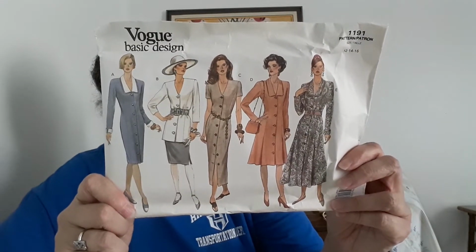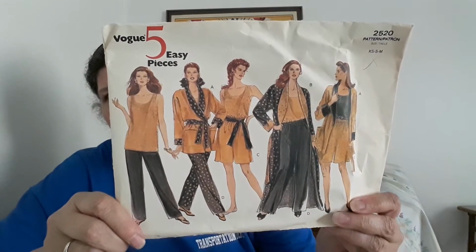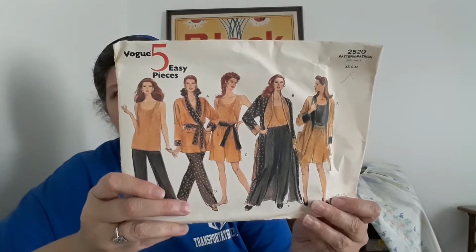And then they had these, which are always nice. These Wardrobers by Vogue, these large format patterns that have every single thing you can imagine in here. And this one's probably 80s or 90s, but this one I'm thinking is early 80s, maybe mid 80s. I've got to look it up later.